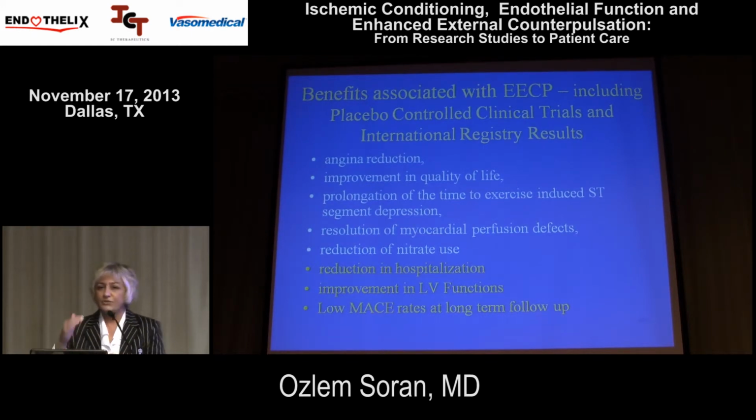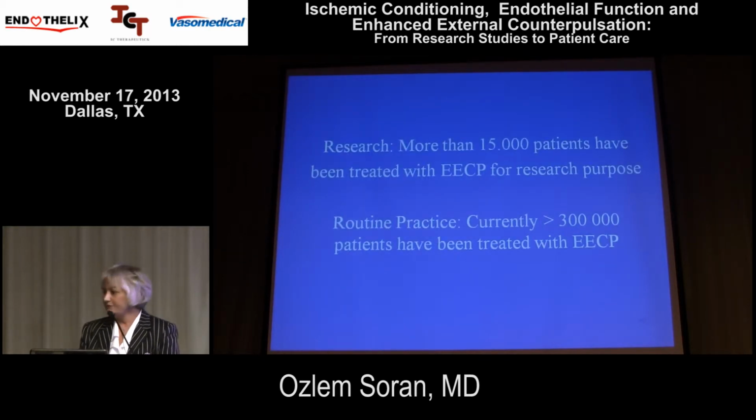Now, of course, we had some additional items to add to the benefits of EECP, and those were the reduction in hospitalizations, improvement in LV function, and low major adverse cardiovascular event rates at long-term follow-up. Today, more than 15,000 patients have been treated with EECP just for research purposes, and more than 200,000 patients have already been treated in routine clinical practice. I have been doing research and clinical work on EECP for about 14 years now, and we came to realize that it really works.